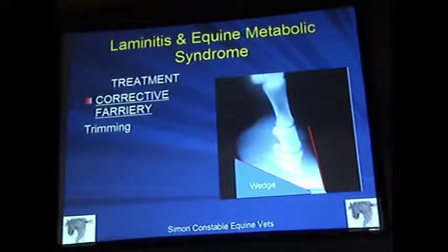So we come to a failure at the end of this, and everybody will be here where this is going wrong: the laminitis is not being treated, and the horse has to get over it. I would say, yeah, I would totally agree with you.